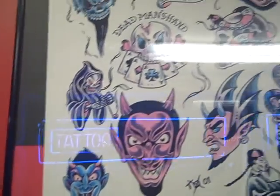Alright, so just another whole rack. Some traditional stuff here.